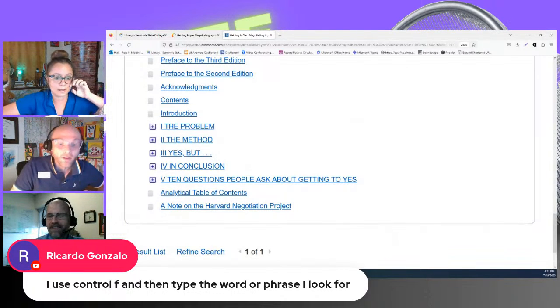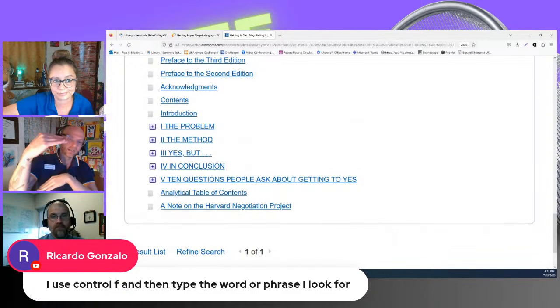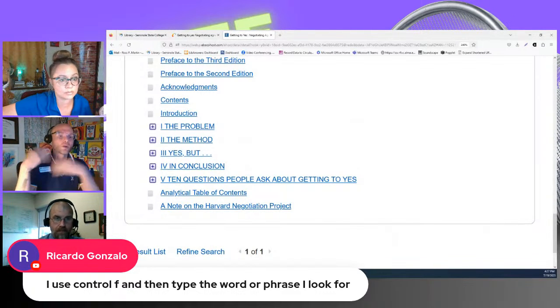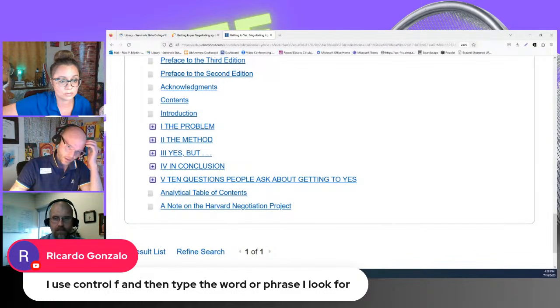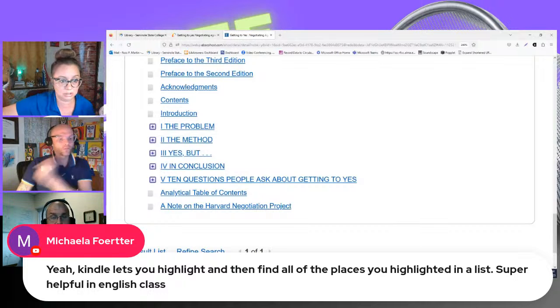Ricardo, I use Control F and then type the word of the page before. Correct. However, you would have to have all the pages loaded up on this entire book in order for it to find that word first. So keep that in mind as well. What else do we got here, Michaela? But that works for a single page for sure. I use that for articles all the time. I just Control F everything.